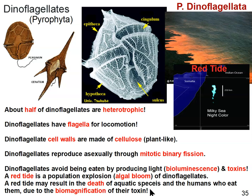That whole process that I just described is known as biomagnification, where the oyster is magnifying the toxin in its tissues by eating more and more and more dinoflagellates. That magnifies the toxin in their tissues, so that when a human eats that oyster, there's a lot of toxin in that oyster. It's been magnified and built up to a high concentration in the oyster. That's known as biomagnification, and it's a big problem for a lot of pollutants too that can build up in the tissues of organisms and get more and more concentrated as it moves up through the food chain or the food web.